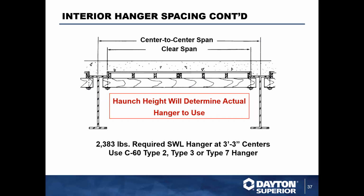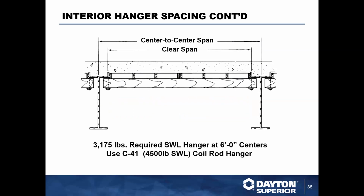But the problem is that 2,383 pounds requires a hanger at 3 foot 3 inches, not 4 foot. So a C60 hanger may not be your best application if you wanted to try to maximize your hardware. So typically what you would do at this point is look at what hanger would help you maximize the spacing. To get a 4 foot spacing, you can go to a C41 hanger, which is a coil rod hanger. It has 4,500 pounds per side.